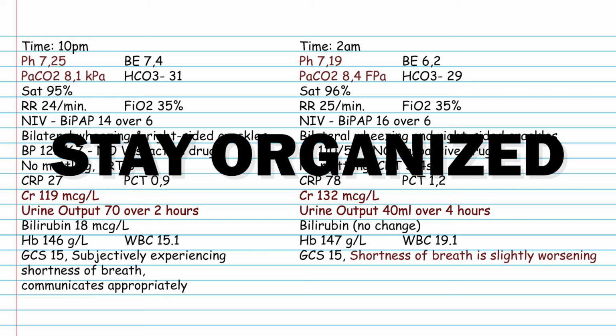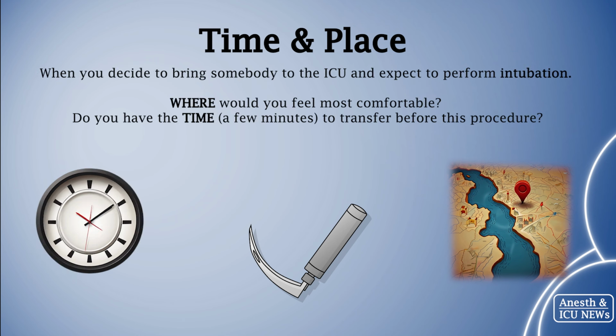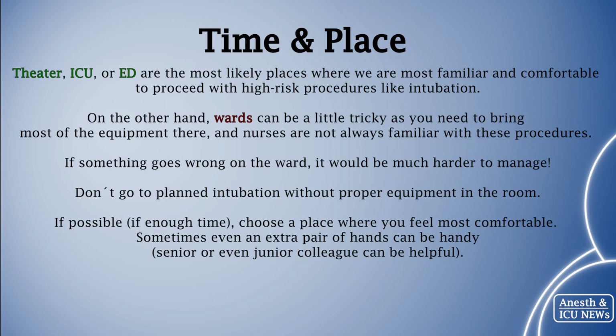Just always stay organized. Okay, so you made the decision about intubation. If you plan to intubate somebody, try to think where it would be the best place for it. The most likely answer would be the operating room or ICU, where you have your team that's familiar with the procedure and you are familiar with the environment as well.